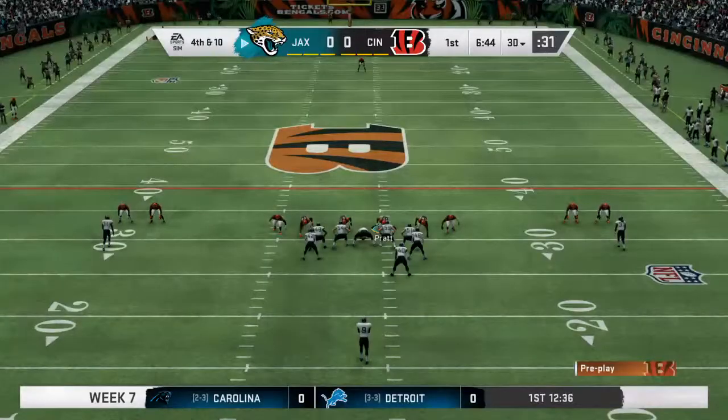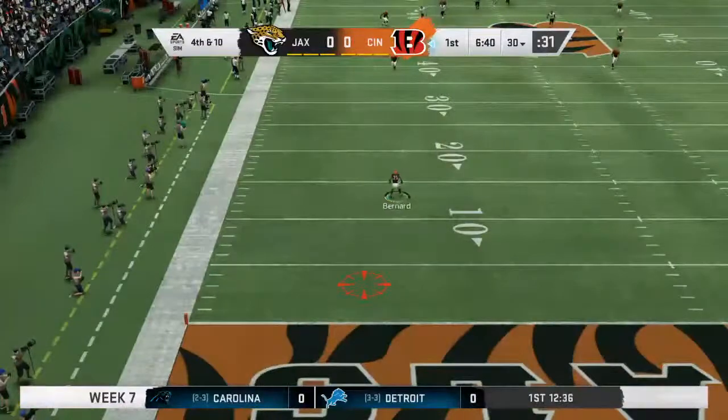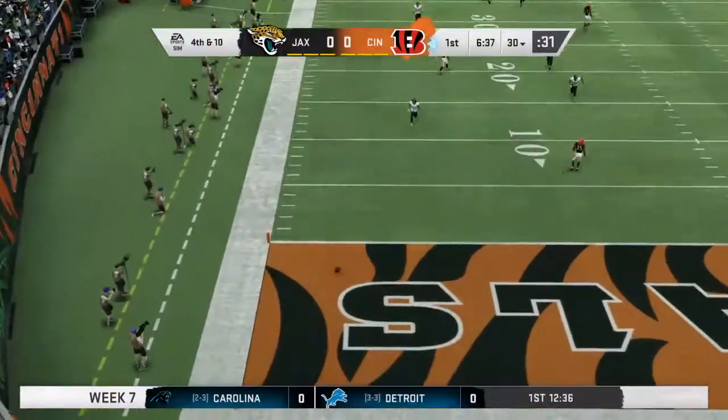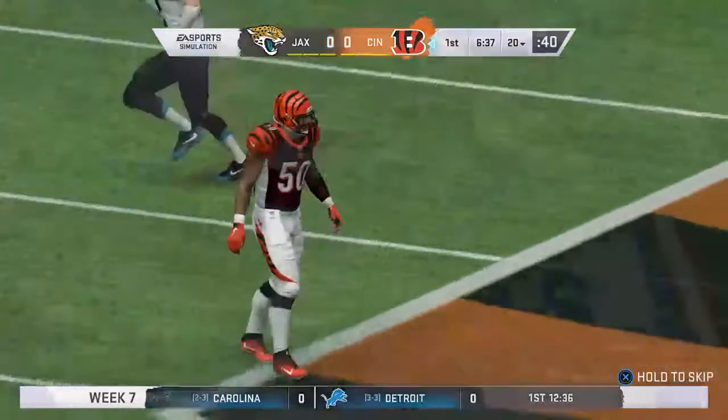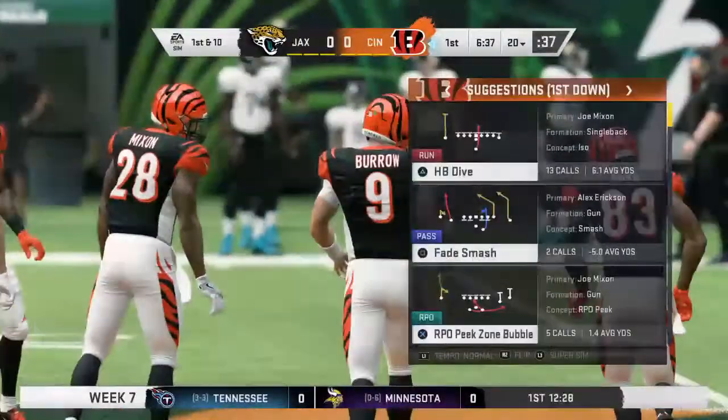Effective on passing downs. It's one of the few things defenses chart. How did we do on third down? That's a nice start for them in this one. And that one hits a little too close. Continues into the end zone for a touchback.